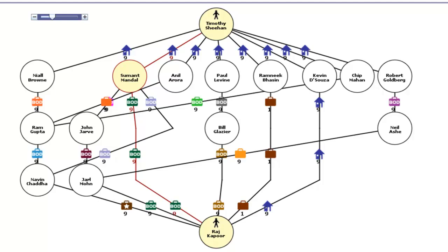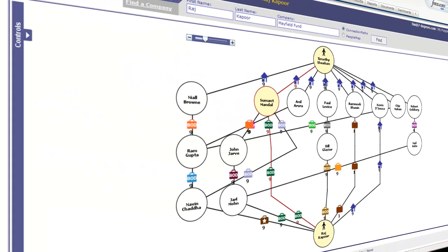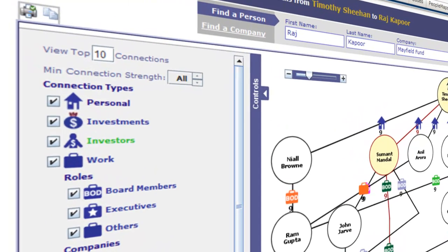Before we dive into what the connection path is telling us, let's do a quick overview of the navigation. If I click on the arrow next to the controls, this opens the control panel or legend for the map. As you can see from the legend, I am viewing my top 10 connections. I can increase this all the way up to show me the top 99 connections I have. Below that is the minimum connection strength. I have chosen to show all connection strengths. You can, however, choose to only show high level, medium, or low level connection strengths.